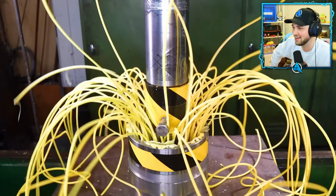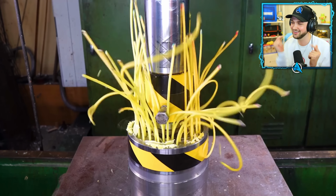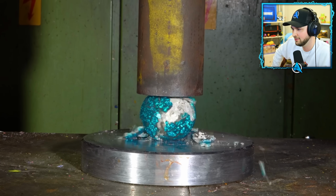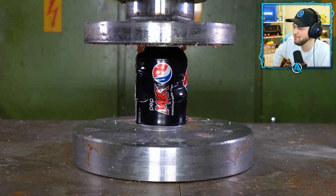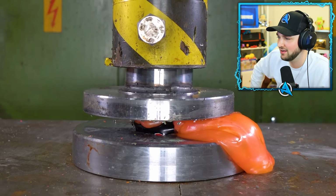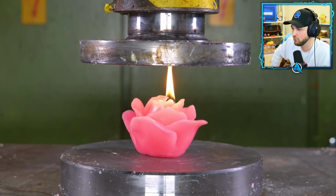Look at that. That's got to be the greatest hydraulic press moment. Look at that slow-mo. It goes everywhere. Ooh, glitter ball? Oh... That got well and truly crushed. Pepsi. What the? What's goop doing inside of Pepsi? Glad I didn't drink that either. I feel like these hydraulic press items are trying to trick me.